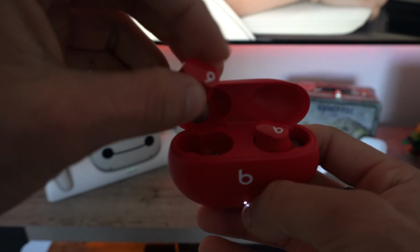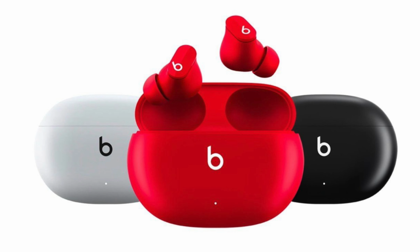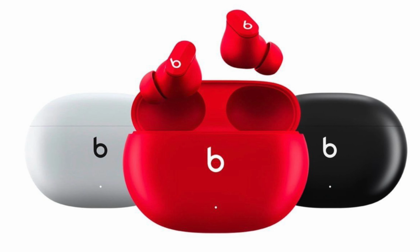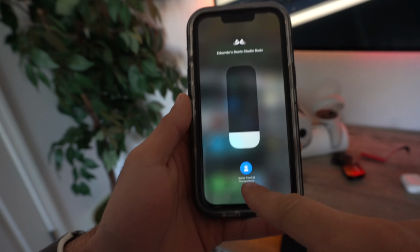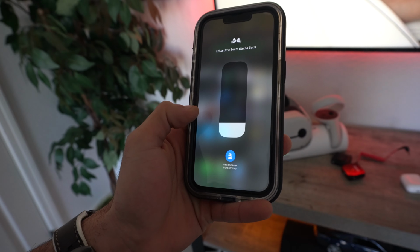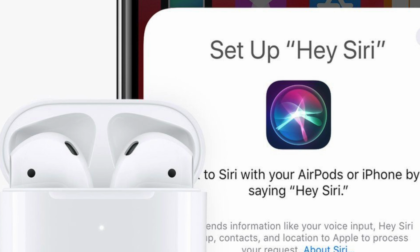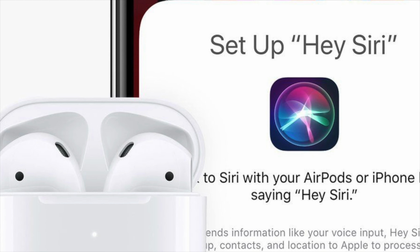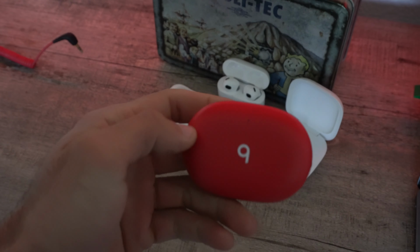And if you don't like the red color, red, black, and white are the 3 available color choices to choose from. You're not stuck with just one like the AirPods. Just unfortunately, there's no spatial audio feature, so you really only have access to transparency mode and active noise cancellation. But they do support the hands-free Hey Siri feature, so you can hands-free summon Siri, a feature that's available on all of these once more.